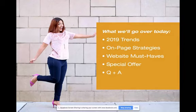What we're going to go over today are the 2019 website trends, and slightly some graphic trends as well that you can apply to your website, and on-page strategies for your site. Really, what does a page have to have in order to be strategic, to turn site visitors into leads and fans? And then website must-haves. What should your website have? Again, this might depend a little bit on whether it's an e-commerce site or a service-based site.